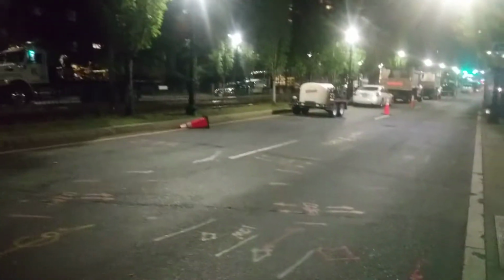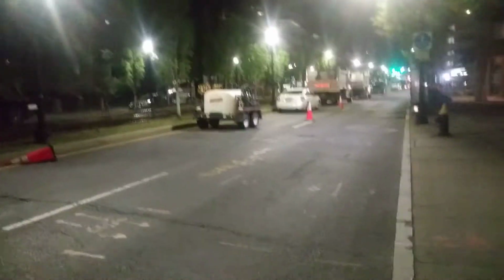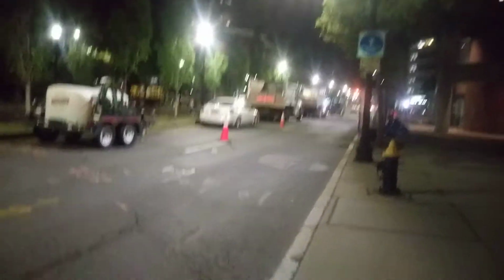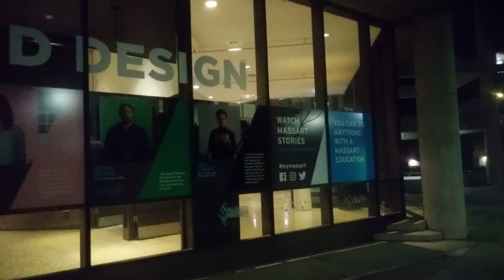Let's see what else we can see up here. These guys are doing a hard job, 24 hours around the clock, and then they're going to be working into Sunday. I don't know if you guys have ever seen these things at Mass College of Art before.